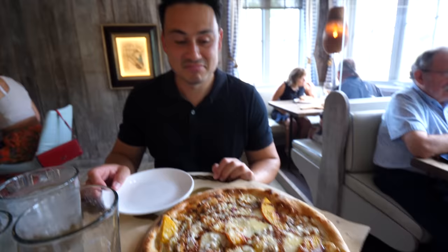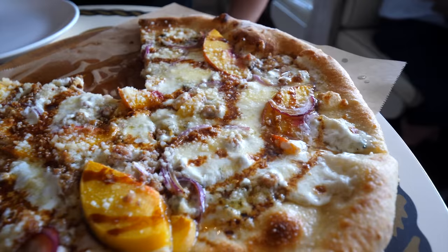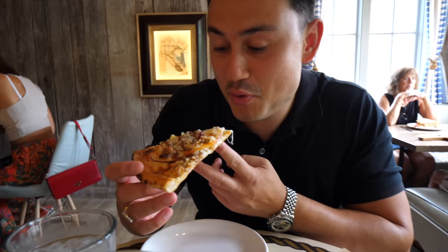I think it's a winner. I haven't even taken a bite, it's a winner. Peaches, sausage. Oh, dude. Oh my goodness. God. Red onion, balsamic. Don't mind if I do. Yes. The sweetness of the peaches goes so well with it. I love these thin crusts.